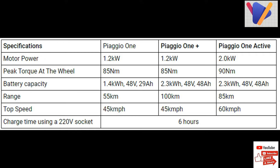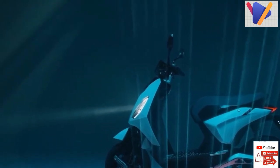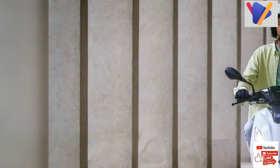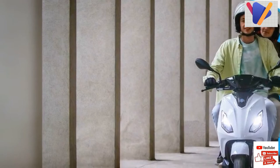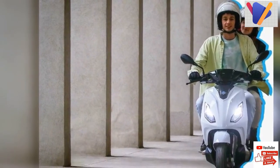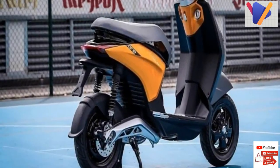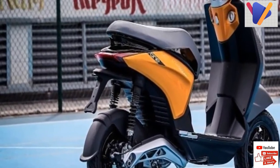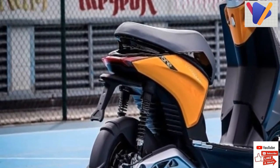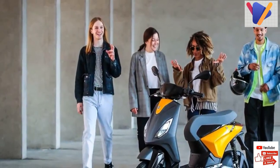Piaggio has tried to make up for the premium pricing by offering a 5.5 inch full color LCD instrument cluster, removable battery pack on all variants, keyless start, OLED lighting, and regenerative braking. The three variants use 175 mm discs at both ends, with CBS as standard on the top end Active. Piaggio has equipped the Piaggio 1 with Vespa-like front trailing link suspension and twin rear preload adjustable shock absorbers. The scooter rolls on 10-inch wheels wrapped in 100 section CST urban travel tires.